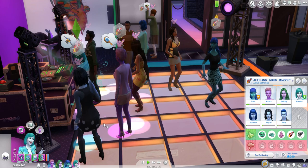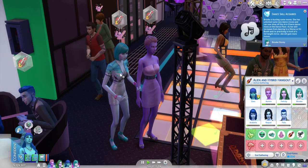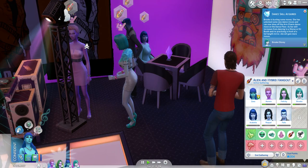Brooke's pretty cool. I thought she was gonna be flirty. Zara, put on your party wear. Party outfit. There's a party, there we go, cute. And look at Aurora. Oh my god, look at how cute they are. Look at these two. They're so cute and they're so pretty. Love Brooke, just dancing her heart out, and Aurora's just being classy, just standing there bobbing her head.